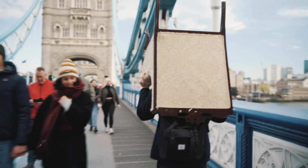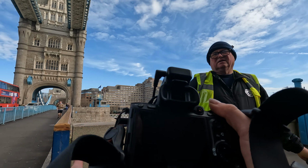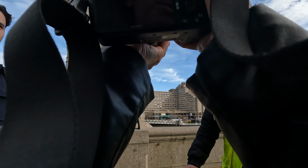So the bridge is about to lift off and unfortunately it hasn't really worked out how we wanted because as you can see there's a bunch of people there and the thing is going to rise this way and it's going to be a bunch of people in the shot, which isn't ideal. We also tried to go in the road, which was the initial plan, but the guy was just not having it. I don't know if the GoPro footage is good, but yeah, he just wasn't having it. So let's see how this goes.